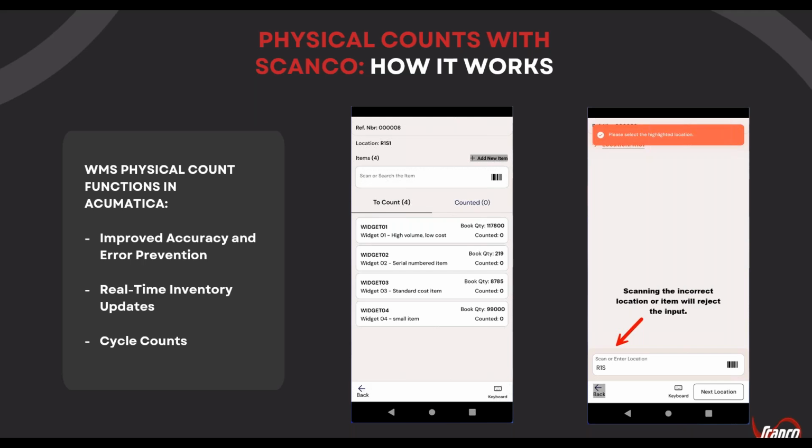Our WMS system helps with improved accuracy. Barcode scanning dramatically reduces manual entry errors, and it offers real-time data validation. So when you're scanning, it ensures that the correct item is picked, packed, or shipped, and it immediately validates in the scanner against any inventory that's in the system. So it helps prevent mistakes before they impact the customer or the inventory count.